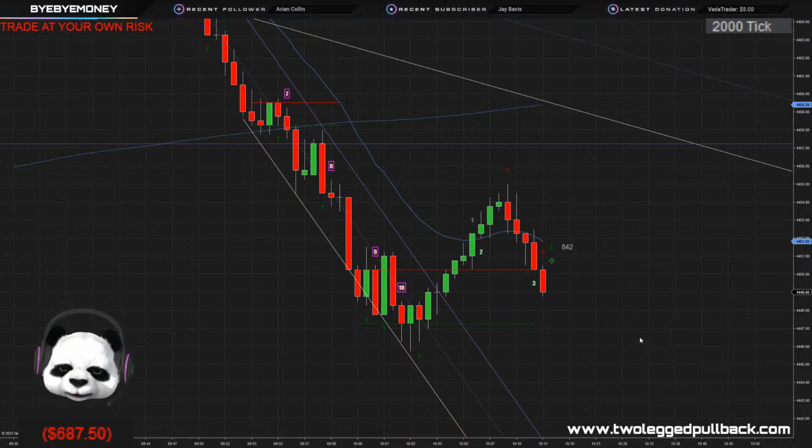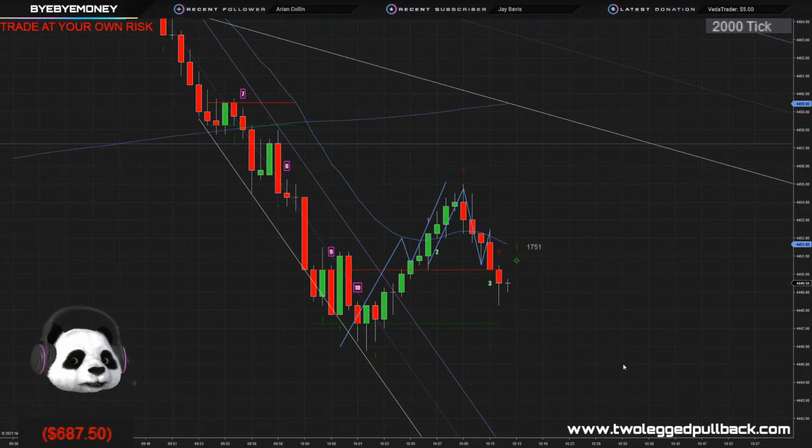Two-legged pullbacks in a row. Let me draw that out for you guys. A, B, C. That's one two-legged pullback. And you also have A, B, C. Another two-legged pullback. So you have this two-legged pullback, and you'll have the lower high two-legged pullback, A, B, C. Gives you a point. Both of them give you a point. Very nice. Very nice.